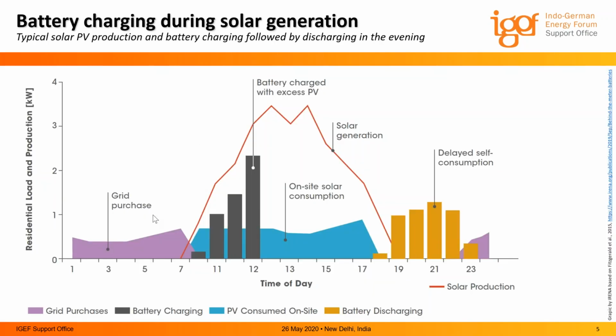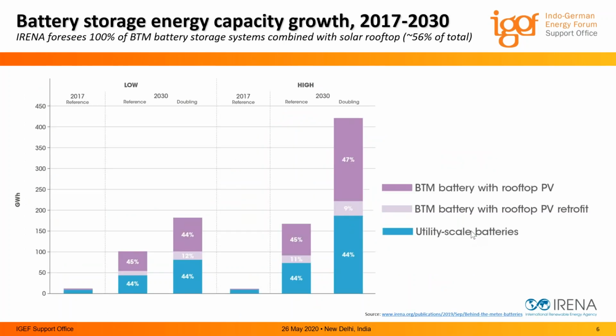Yeah, so this is a graphic of IRENA. The idea is that in the morning hours you purchase the electricity from the grid. Then this red line is the solar energy, so this would be when you, for example, charge the battery. You do on-site consumption from the solar itself, and excess solar generation you might inject into the grid if the battery is charged. Then in the evening the battery is discharged, and ideally the battery discharging goes even into the morning hours. IRENA foresees 100% of behind-the-meter battery storage systems actually combined with solar rooftop in the future.